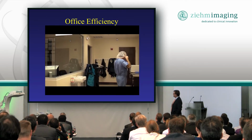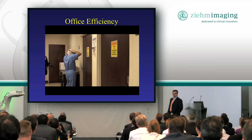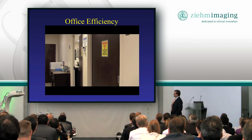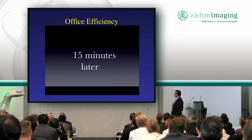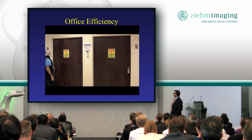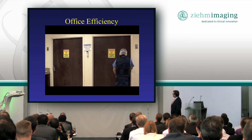And then this is some nice US magic where I'm going to go in the room here without any lead and come out a few seconds later with my lead on. And then hop into the other operating room. So you can see why we really like the office.